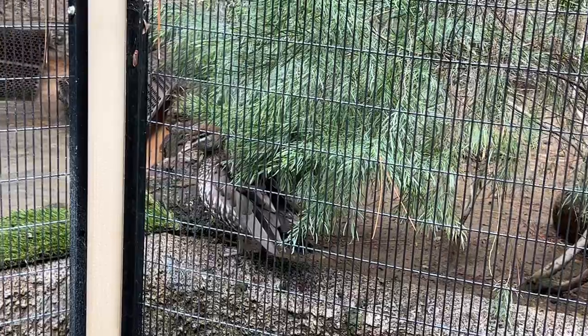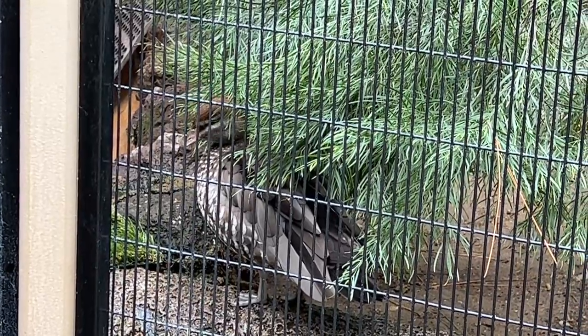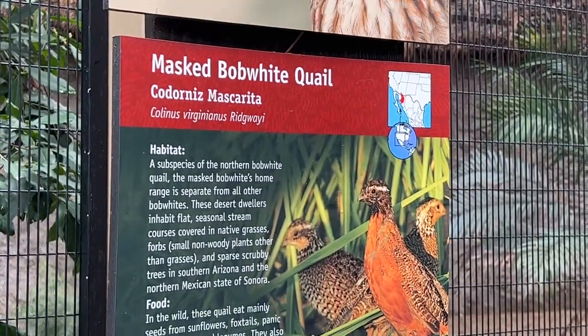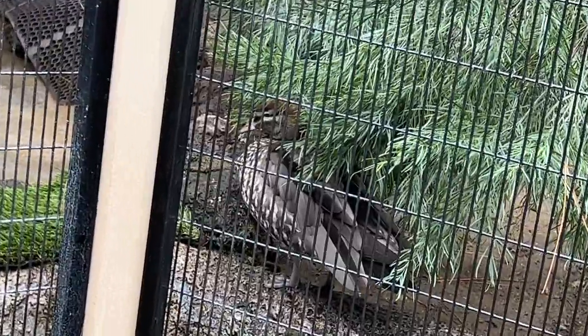Darn these gates, it's hard to focus on them. You, sir, look like a regular duck. But I think you're a masked bull white quail. That's what it says here, but I don't know, the head looks different. What do you guys think? I don't know.